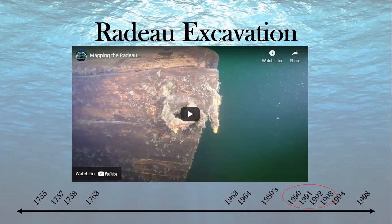To help get some of the work done, the team used an ROV to take video footage of the Radeau. This footage was amazing because anyone on the team who wasn't a diver got to see what the ship looked like at the bottom. And now we'll get to look at the vessel as well.